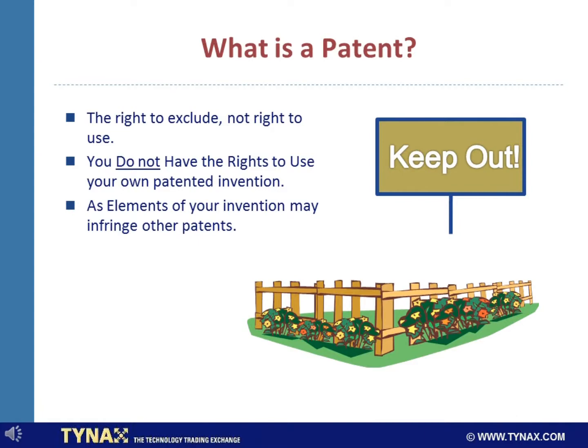Before we go further, let's remind ourselves what a patent is. A patent is merely a right to exclude others from practicing your patented invention for a period of time. In the United States, this right is derived from the Constitution. It's important to remember that a patent doesn't necessarily give the patent holder the right to practice the invention, as components may be subject to patents held by someone else. So a patent is merely a right to exclude others, and this right is enforceable in court.